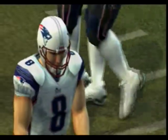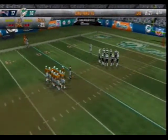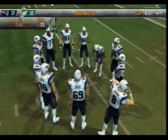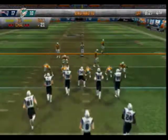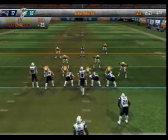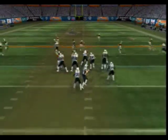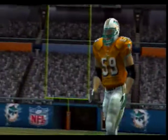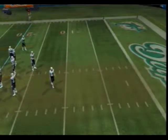Can't complete that short pass, and it's second down. Second and 10. Ball at the 21-yard line. All right, here we go. The Dolphins come out in a 4-3. Gets the pass off. Knocked away. Holmes was there on the coverage. Duncan, the intended receiver on the play.